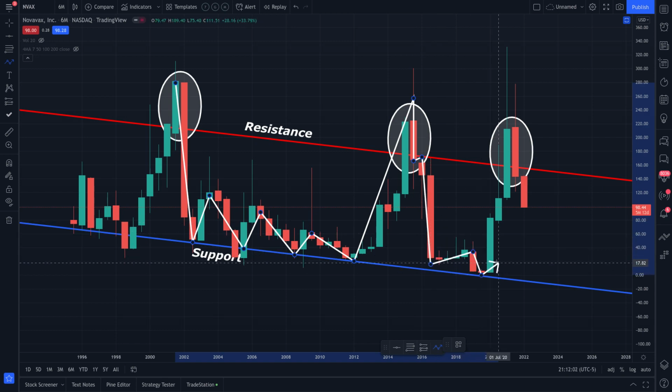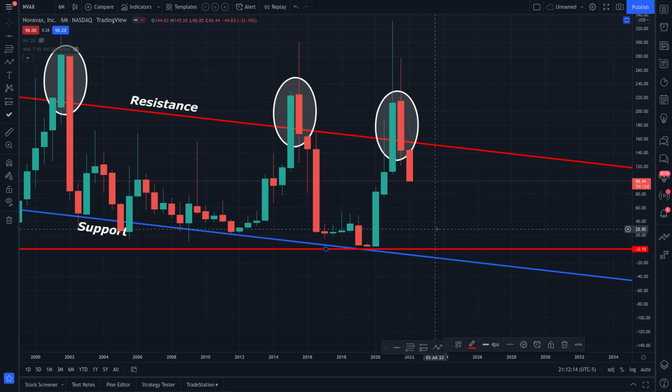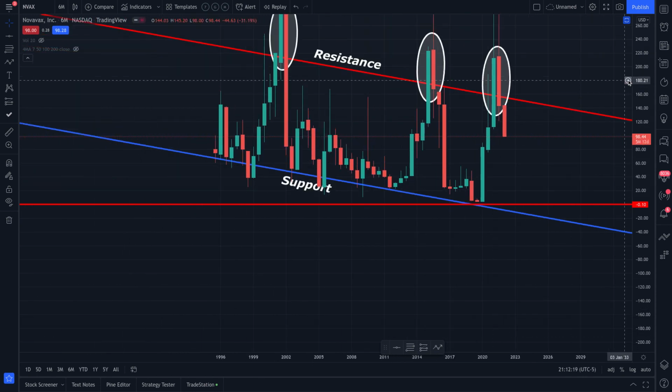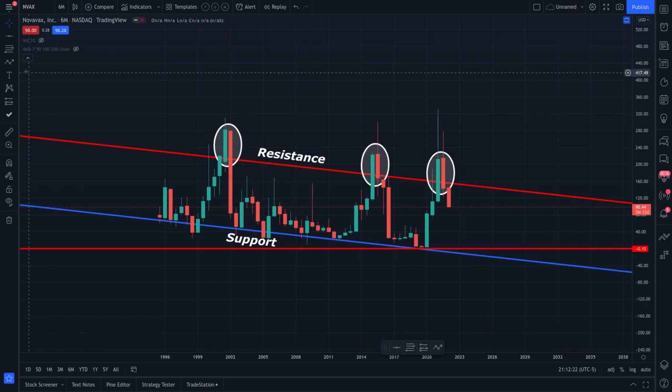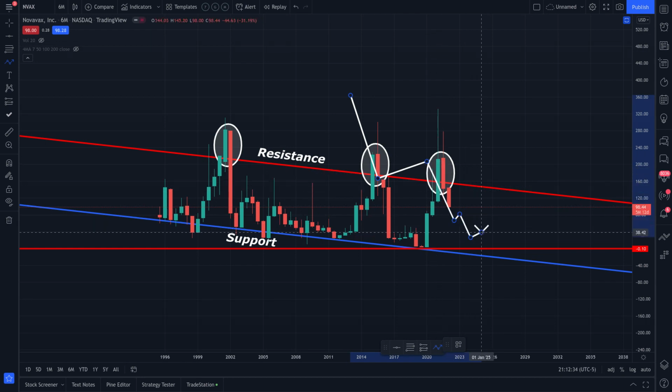The only unfortunate thing, if you're bullish on this stock, is that the blue line right now is, let me put a horizontal line at 0. So that's zero right about here. And please understand, I'm not saying this stock is going to 0, but according to history, every single time a 6-month candle closes green above the resistance line, and then a red candle closes below the resistance line, it gravitates to that descending line of support, which is below 0.